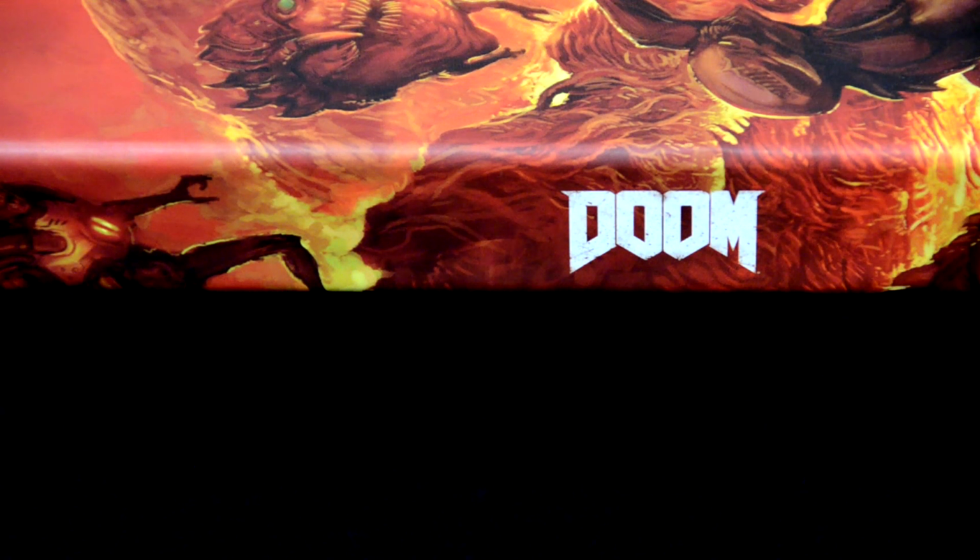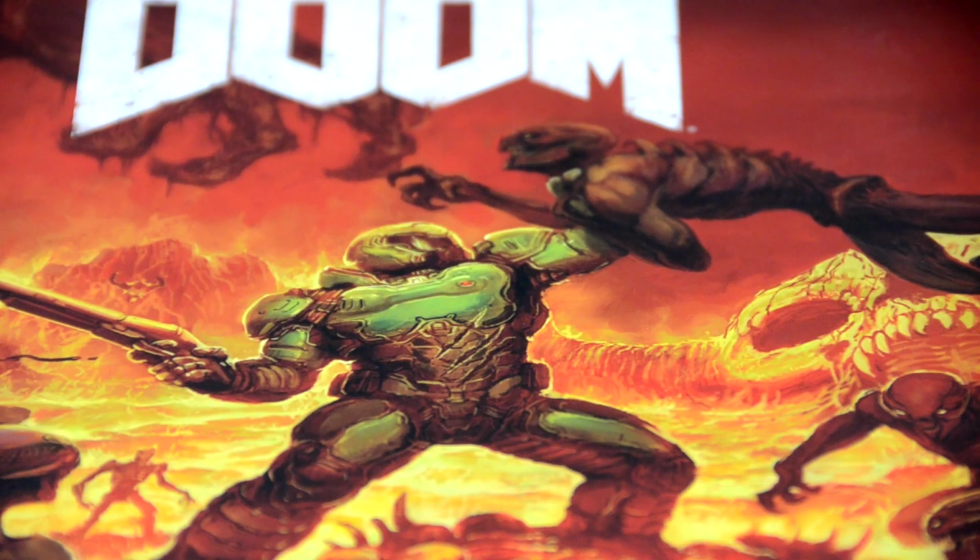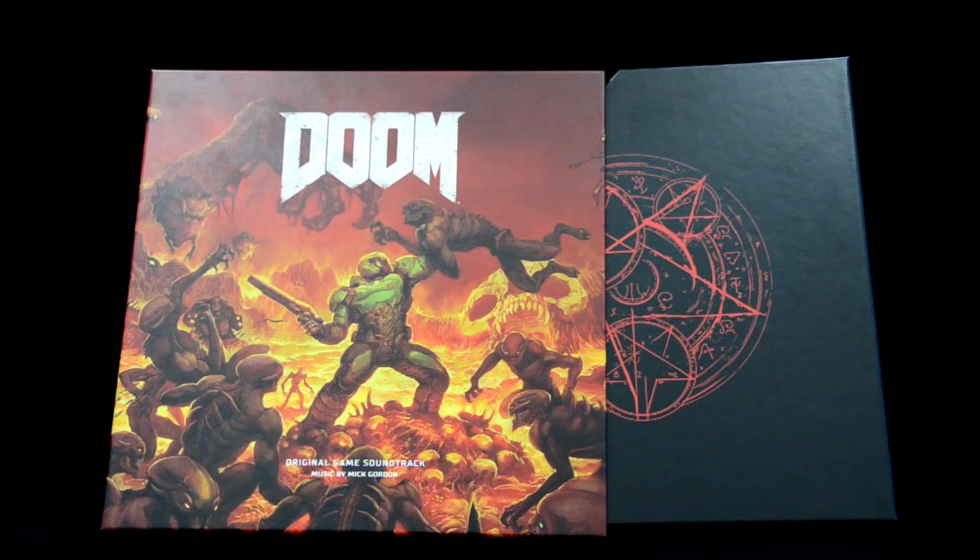Now, I'm a sucker for good art, and it's nice when people who design these things realise that the product itself can be just as important as the music, especially for a collector or a nerd or an audiophile, or just someone who appreciates art, which I'm assuming is probably most of us.